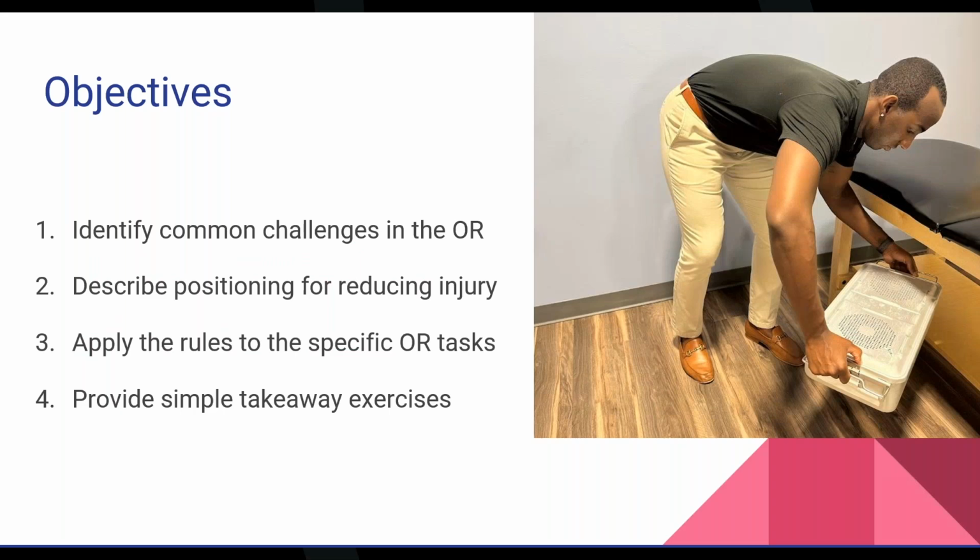So our goal, because it's easy to point this out and it's often easy to see on other people what the wrong position is, our goal is to show you what the correct position is and how quickly you can get yourself into the correct position on the fly. What we're going to do is explain those positions, and then Glenn's going to take you through some specific OR tasks and go through how that position applies to those tasks.